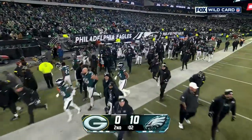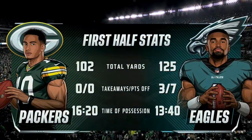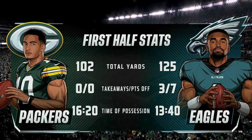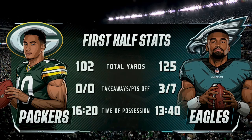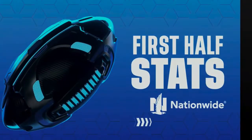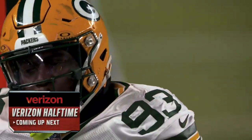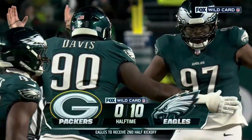First half stats brought to you by Nationwide. Really, the turnovers have been the story, right? You see total yards, not a lot. The Eagles had those early in the first quarter for the most part. The turnover and touchdown on the opening kickoff, the big difference in this game. And so we go to the break. 10-0 Eagles. They'll get it to start the 3rd quarter. Frustration for the Packers. And Kurt and the guys, the Verizon Halftime Show comes your way next.